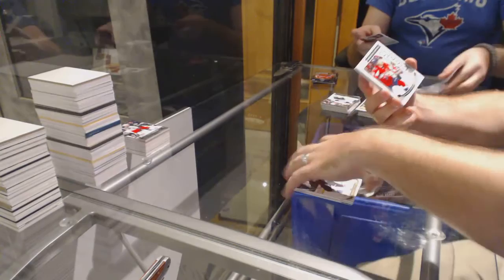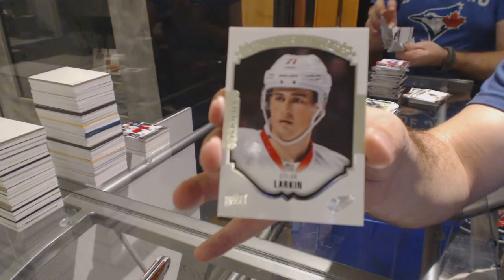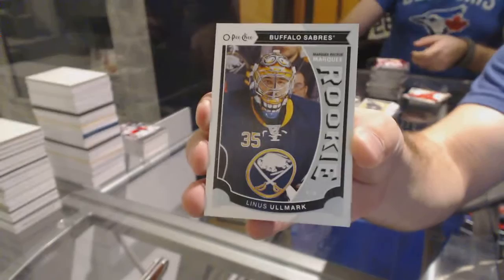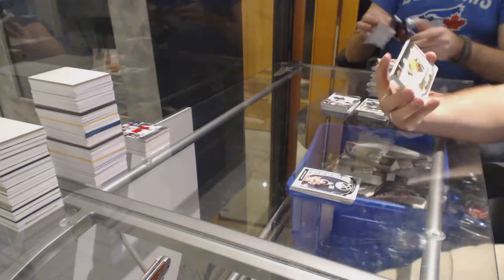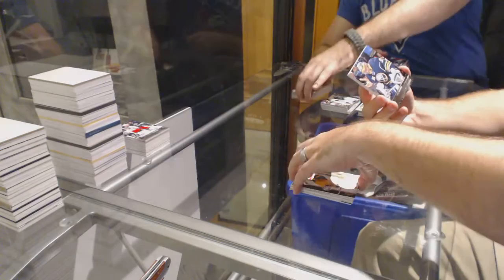Marquee rookie for the Capitals, Chandler Stephenson. We've got a Dylan Larkin portraits rookie for the Red Wings. Marquee rookie of Linus Ullmark for the Buffalo Sabres. Young Guns canvas for the Nashville Predators, Juuse Saros. We've got a Young Guns for the Buffalo Sabres, Linus Ullmark.